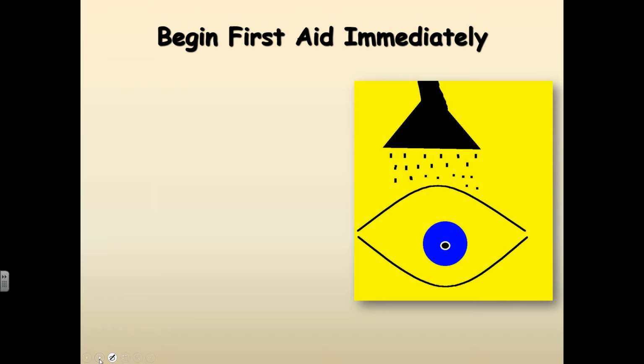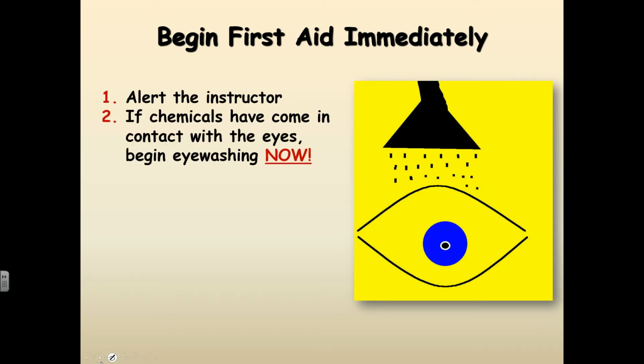Anytime you get injured, it's important that you begin first aid immediately. Alert me, alert the instructor. If the chemicals have come in contact with your eyes, you need to get to the eye wash immediately and take your goggles off. If you didn't have your goggles on, that's number one, the problem. That's a no-no. But take your goggles off.